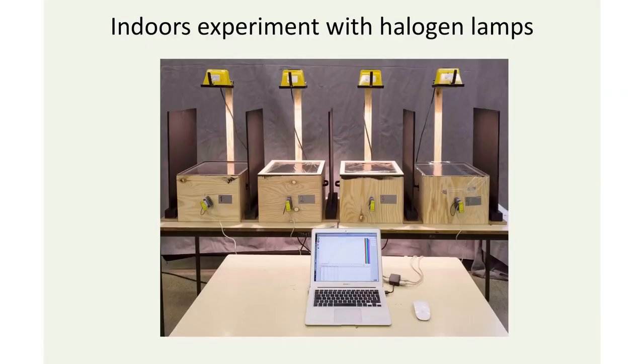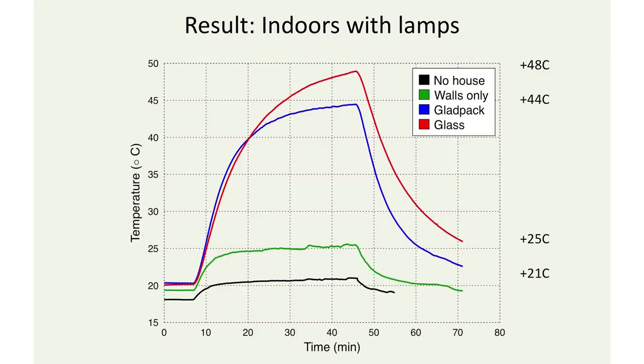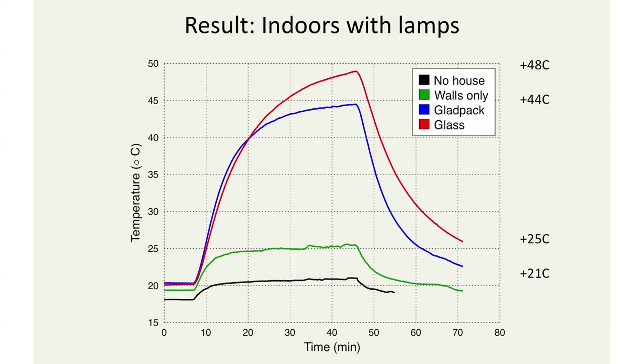In the lab indoors, before we came here, in the last 2 years, we have done experiments with the lights in 4 different greenhouses with different roofs and so on. And the result I showed you yesterday is this: if we don't have a roof, we get a little bit of warming from the light. Here we don't have walls even. If we have walls but no roof, we get a little bit more warming. You can see there is a difference even here from putting up walls, because the air then is not moving.